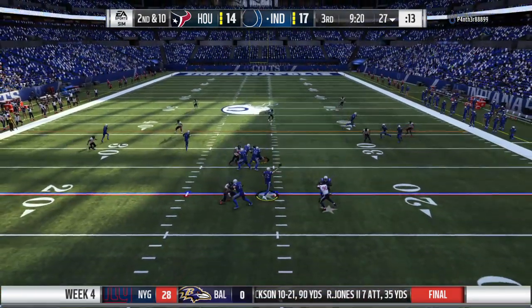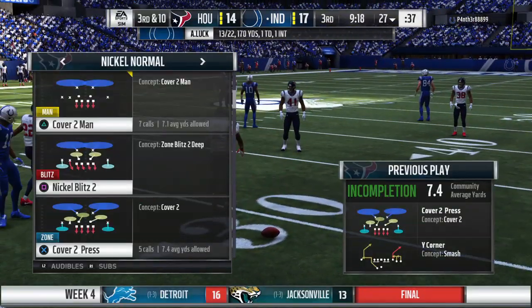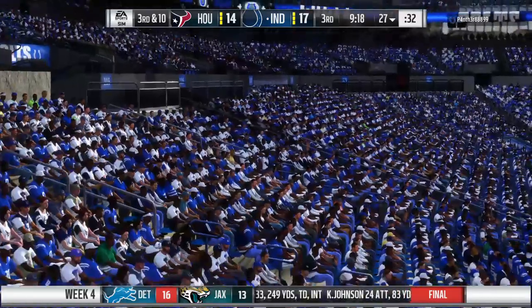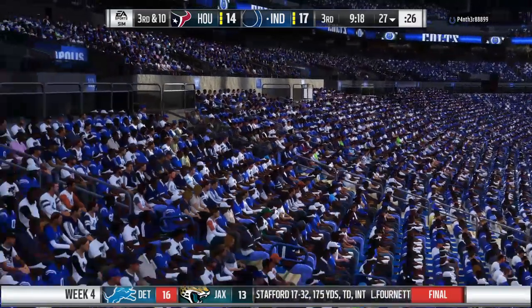To throw on second down is Luck. And incomplete there. A nice hit. Jars the ball free and brings up third down. That would have been a great catch, but it's real difficult to hold on to it because it was contested all the way. Would have been a great play if he'd been able to haul that one in.